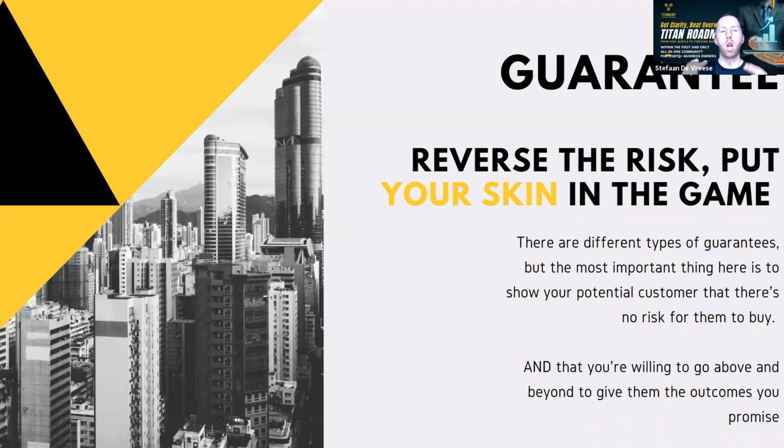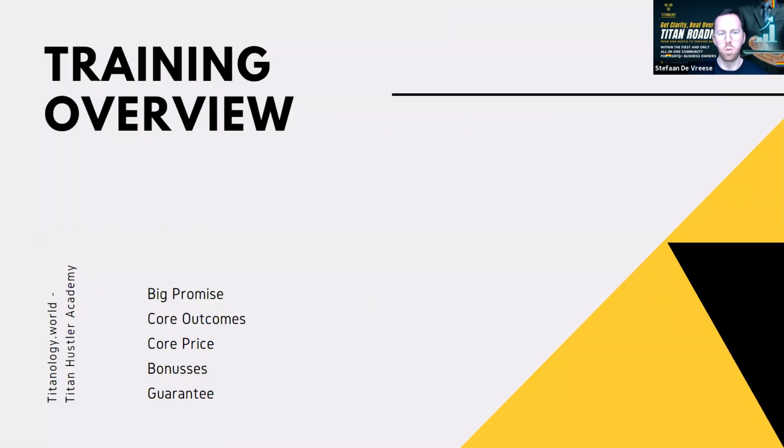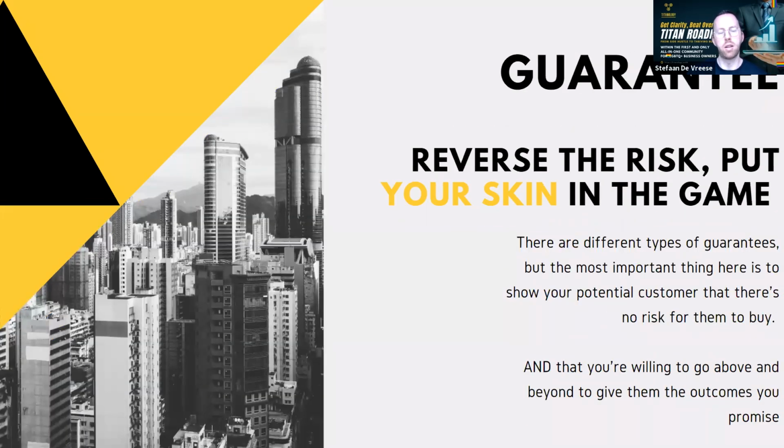But the offer itself, so these are the core pieces, right? So this will create an offer so good that people would feel stupid for saying no to the offer, okay? Again, it sounds simple. The core pieces are pretty simple, but you can do a lot of improvements along the way. It's going to be about the details as well, but this will already give you a framework that you can start building your offer with. If you already have an offer, think about the core pieces and think about whether you have all of them, right? So big promise, core outcomes, core price, bonuses, and a guarantee, right?